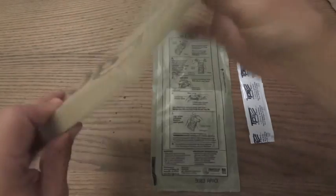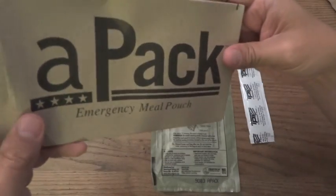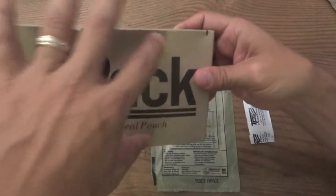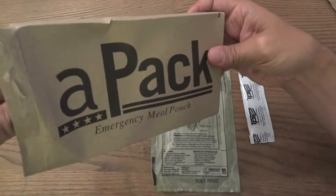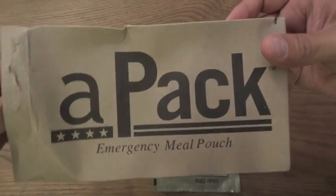This must be pretty much the standard front. In the back, on the genuine ones, a lot of times they'll have either information for the soldiers or a blank postcard or something like that. So I guess A-Pack decided to customize the packaging for themselves. Actually, kind of a nice touch too.